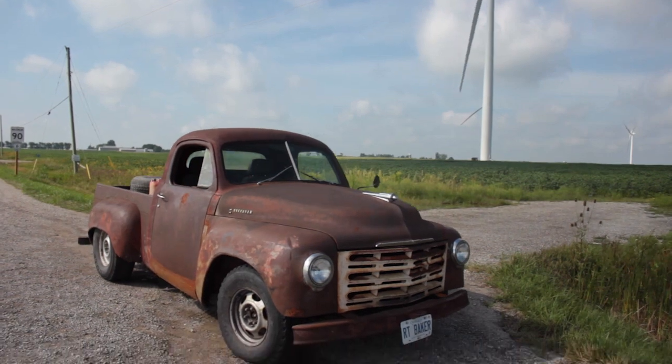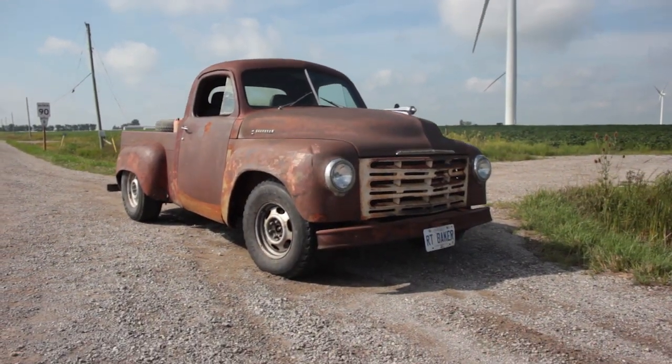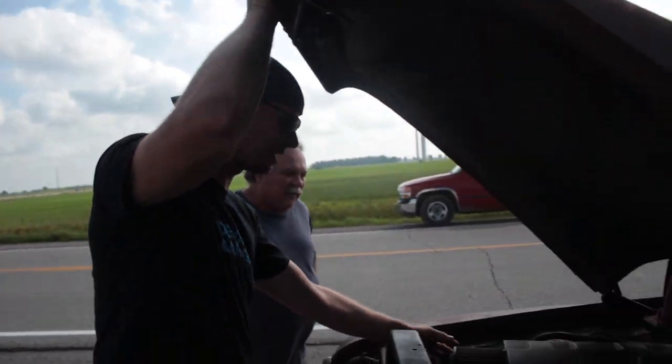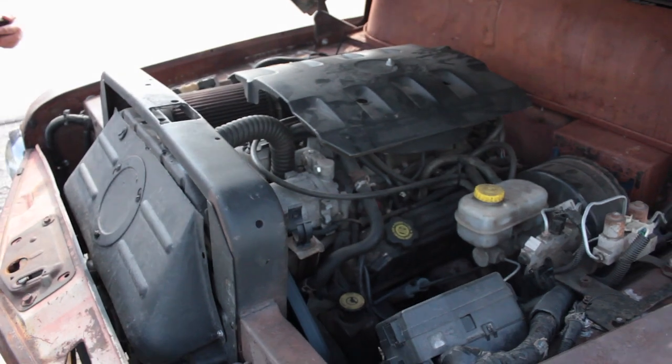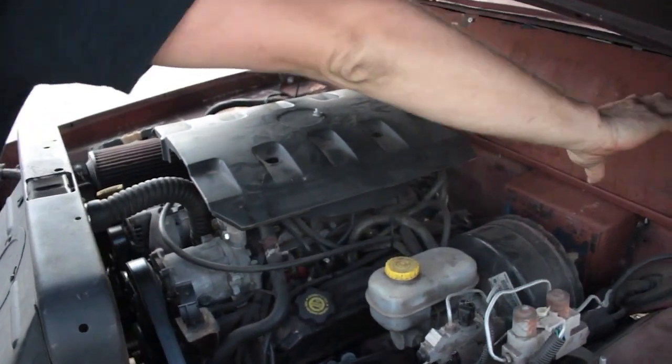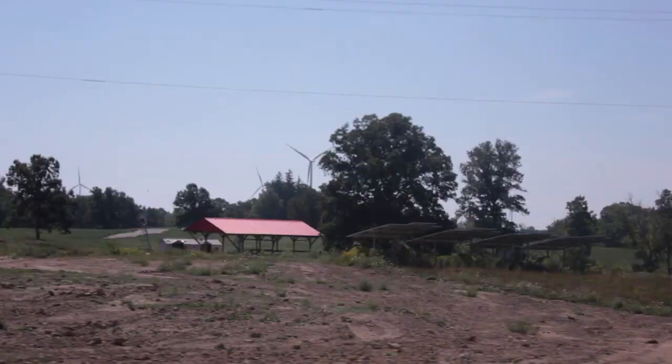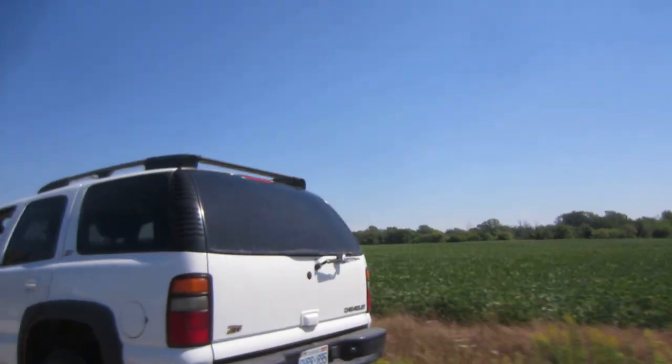Yeah, we just pulled over to take some pictures of the Studebaker, then people are coming to take a look at it too. It's pretty neat. Here, let me pop the hood for you. Sure. So that's 360 fuel injected, and then all the electronics are behind here. Yeah, I really enjoyed this project. It was a lot of fun, yeah.